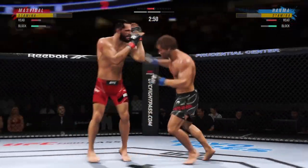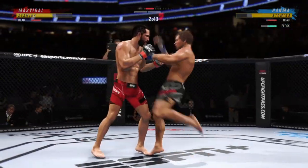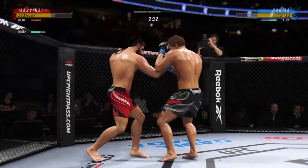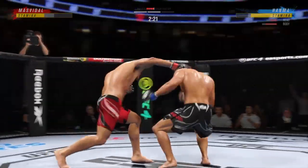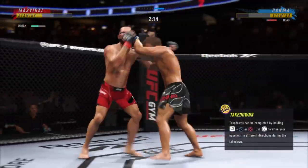So a much different approach for him here in this second round. He was a little bit tentative in round one, a little bit of a feeling out process. Now he has clearly found his rhythm, found the range. We'll see if he can continue with more activity here in round two. Nice body kick. Oh, well-timed and placed overhand by Gamebred. And he comes through with a big knee.